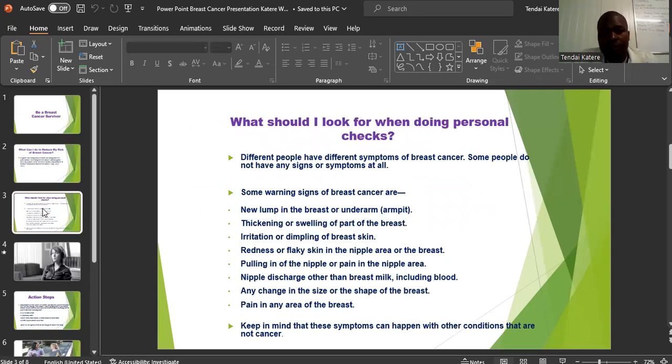Different people have different symptoms of breast cancer. Some people do not have any signs or symptoms at all. Some warning signs of breast cancer are a new lump in the breast or underarm, which is the armpit, thickening or swelling of part of the breast, irritation or dimpling of breast skin, redness or flaky skin in the nipple area of the breast, pulling in of the nipple or pain in the nipple area, nipple discharge other than breast milk, including blood, any change in the size or shape of the breast, and pain in any area of the breast. Let's keep in mind that these symptoms can happen with other conditions that are not breast cancer.